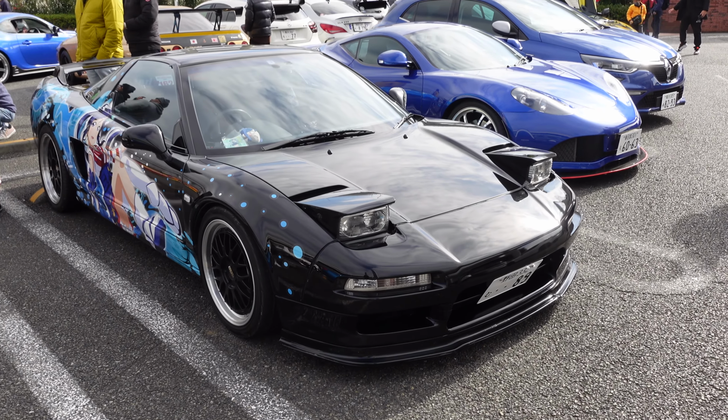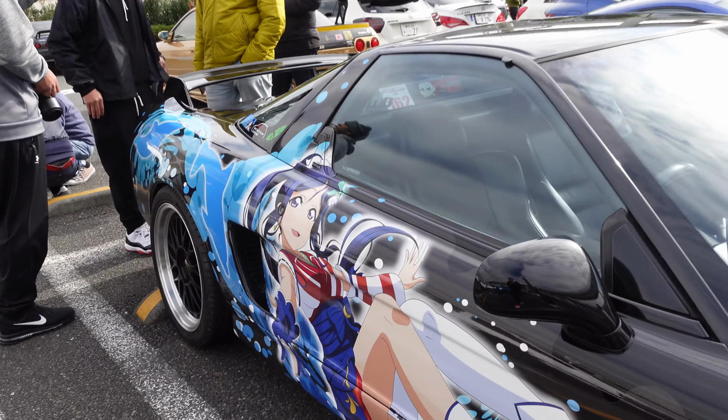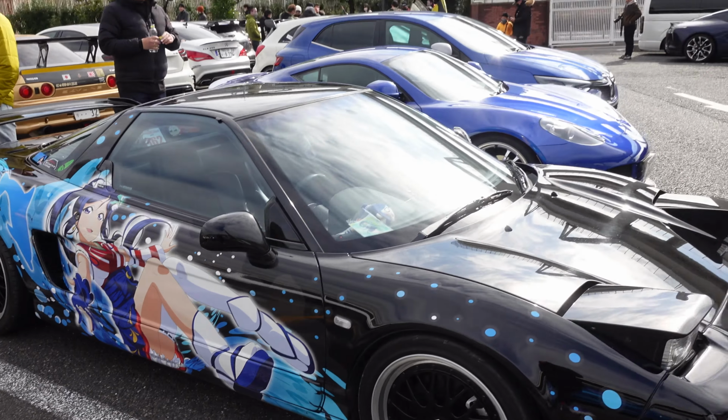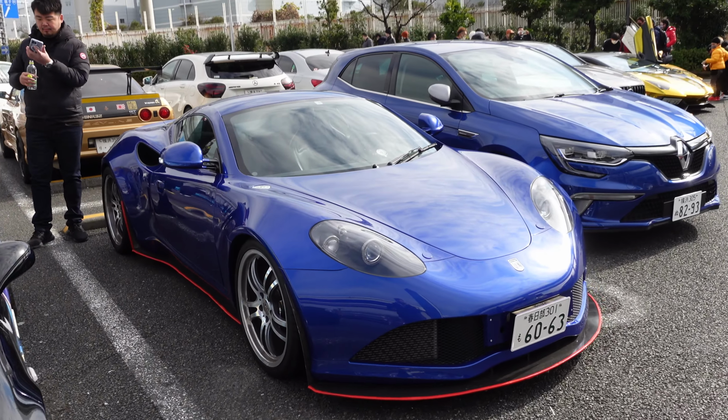Check out, we've got the Itasha NA1 NSX. Look at the anime livery on this one. Starting to see a lot more Itasha cars around.